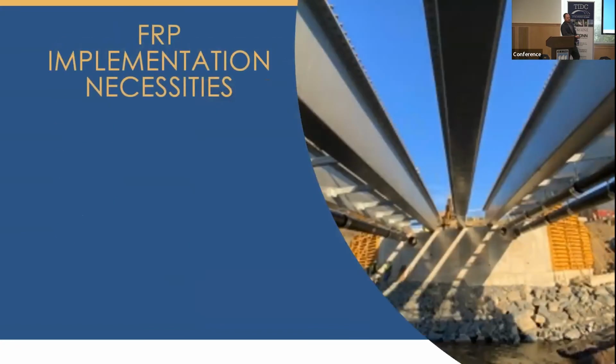So from a DOT perspective, these are kind of the barriers to FRP implementation. Training. John hit this on his. Training is a huge thing. Understanding that there will be nonconformances and need to have established repair procedures. It's inevitable. I oversee the fabrication of every structural component that MaineDOT does. So concrete and steel. I have yet to have a project where we haven't had to have some form of repair during construction. It's one of those inevitable things.